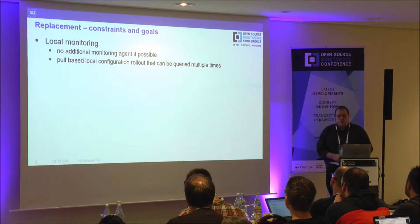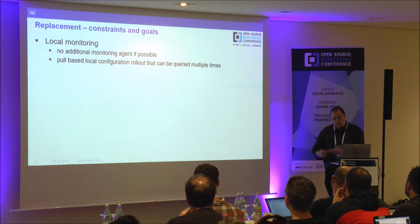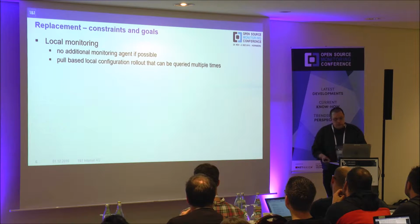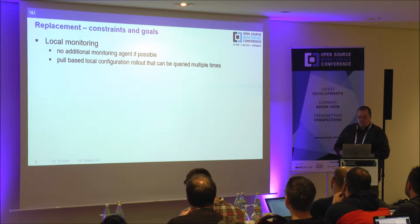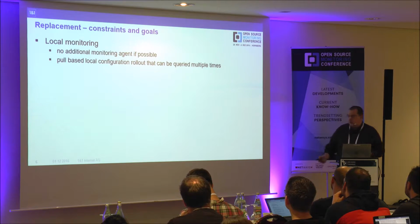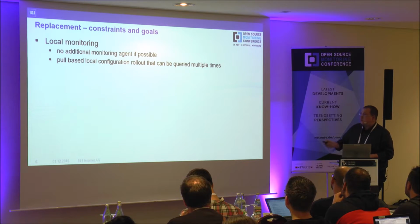The old system was push, and if you try to push to 40,000 servers, 12 of them are not online, 5 have a full hard disk, and 2 have been shut down last year, but you didn't get the memo. So a pull-based approach is much easier. Also, you can pull every 1 hour, but you can redeploy and pull again. But the push will only come once. So this was very important for us.